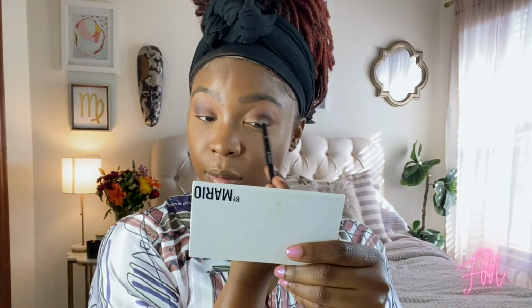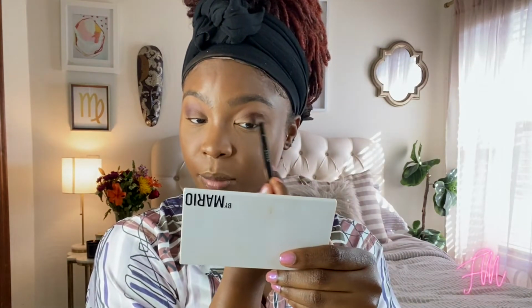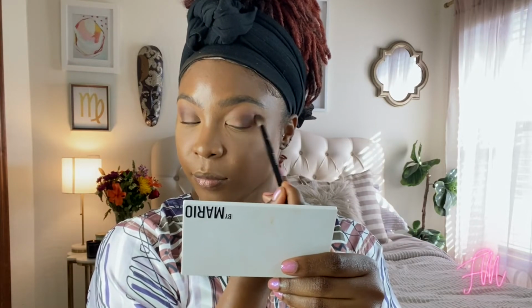I do like how it's coming out so far. I'm using this kind of deep brick color in the corner to just add a little bit more shading on the outside V. Okay, so now I'm going to take a lighter color. I've been really into the all matte look for my eyes, so I'm going to take maybe this kind of camel color and apply it all over my lid and blend it out. Okay, so this is pretty much all I'm doing with my eyes today.